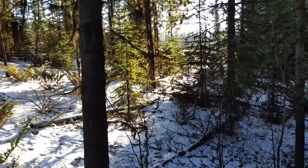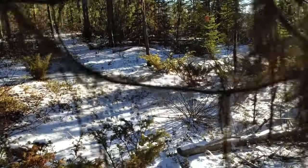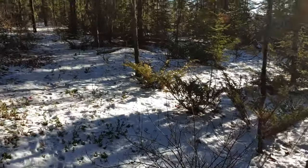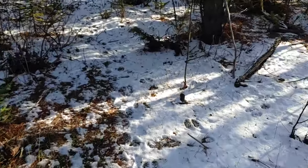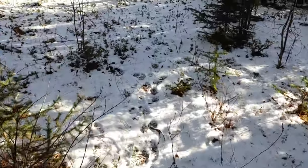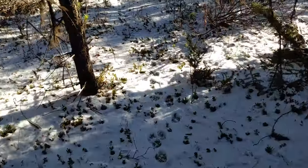Like I said last time here, it was lots of wolves. We had Scott call the cow moose, and she walked between us. Not that we're hunting them, it's just, well, there's females, the bull will follow. That's a wolf track. See no moose track this time.